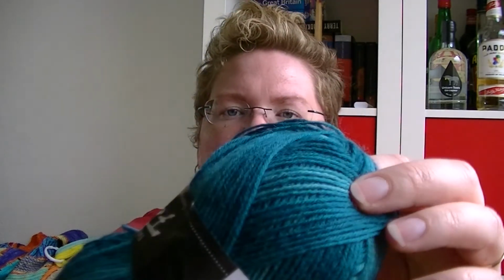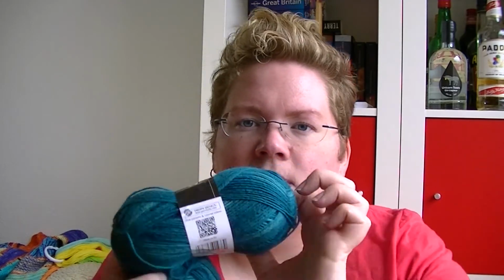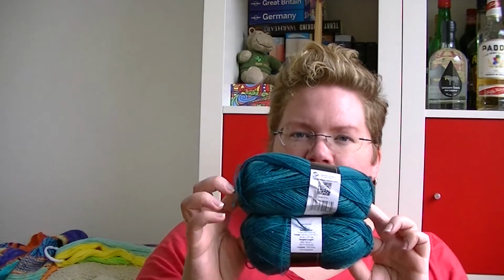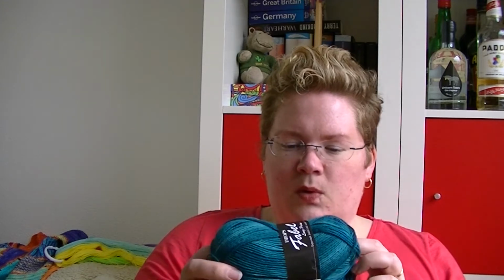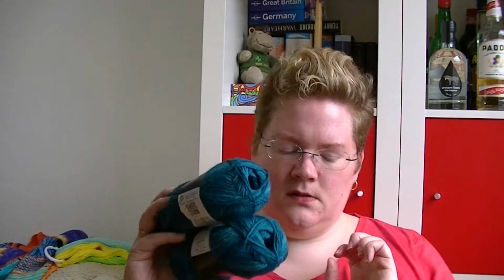So I'm very curious how they will knit up, because they look almost semi-solid with a few lighter stripes in it. Again, really blue looking on the screen. In real life they are a bit more greenish, because they're really petrol tealish.